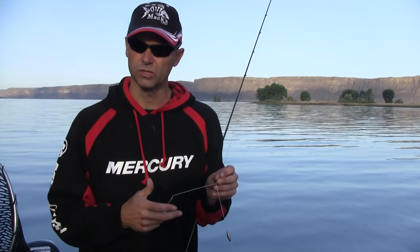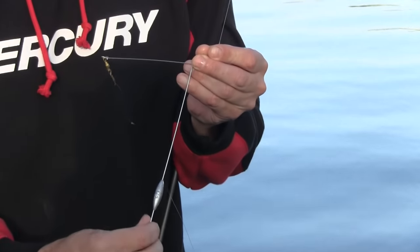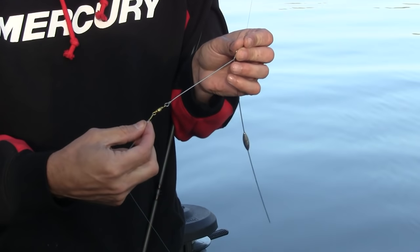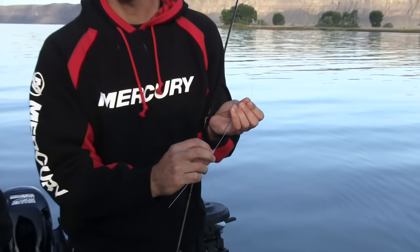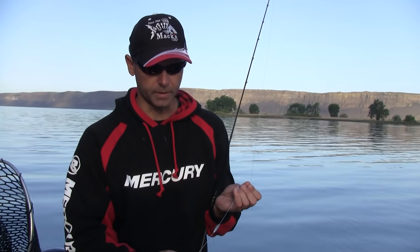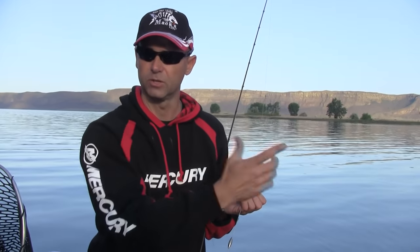Then as far as weight system goes, this is a bottom bouncer, and this one's with the arm. Some come just with the single bar. I like it with the arm because you just have the swivel there for your leader. They come in a lot of sizes. This is the smallest size, 1/2 ounce. They go clear up to 3-4 ounces. They're very good. You'll get snagged occasionally in the rocks, but they're very good about just ticking along the bottom, and that's why they're called a bottom bouncer. You just want these things to be bouncing and ticking the bottom as you're trolling.